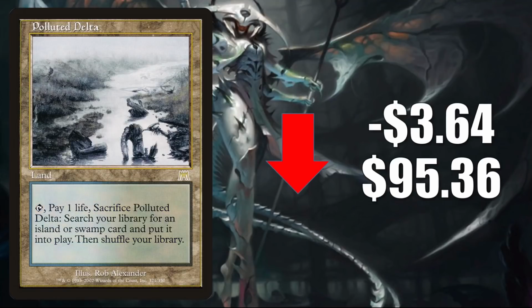And here's another one, Polluted Delta. Again, the Onslaught original copy. It's down $3.64 to $95.36. In addition to this getting a lot of play in Modern, Legacy, and Commander, this also gets some Vintage play.